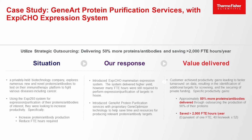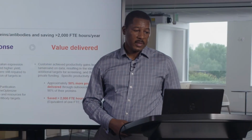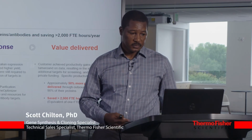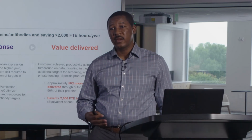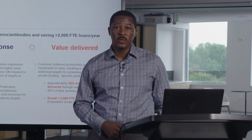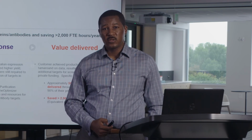So in this example, we have this biotech that was looking to produce a biologic. Initially they were using our XP293 system in-house, but they hadn't really done a lot of the optimization steps up front. Their two main goals were to increase the yield, essentially to get more bang for their buck with regard to expression in purified protein, but they also wanted to reduce the number of hours because resources were relatively strapped.